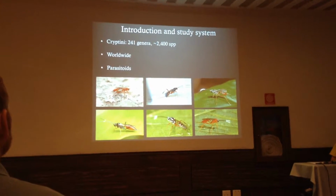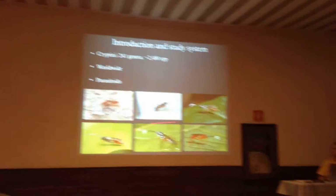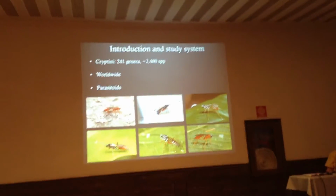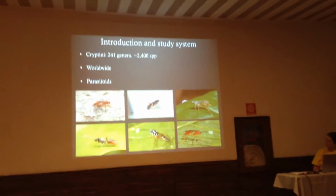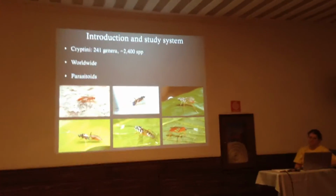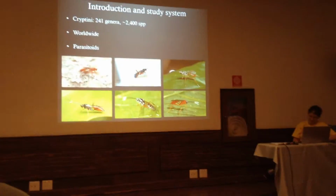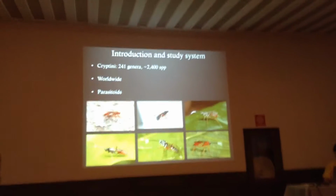So basically, the very nice looking wasps that you see here are the critters that I study, the cryptine wasps. As you can see, they're very nice looking. They have these very diverse color patterns. They're generally very small and extremely diverse. There's about 2,400 species of them all over the world, from polar regions to the tropics, to deserts, and so on. And they're parasitoids, right?